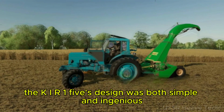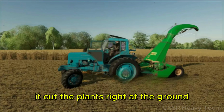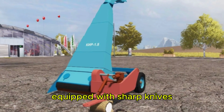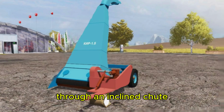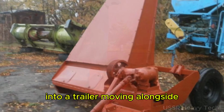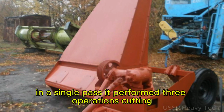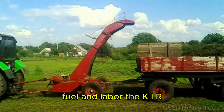The KIR 1.5's design was both simple and ingenious. It cut the plants right at the ground, chopped them with a fast-spinning drum equipped with sharp knives, and immediately delivered the chopped material through an inclined chute into a trailer moving alongside. In a single pass, it performed 3 operations: cutting, chopping, and loading, saving enormous amounts of time, fuel, and labor.